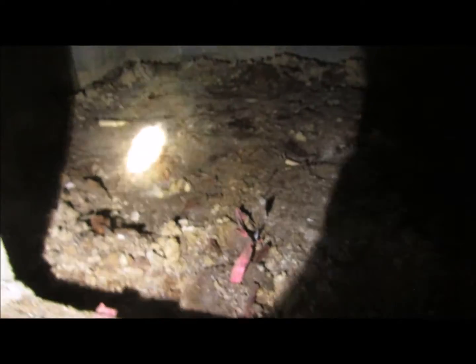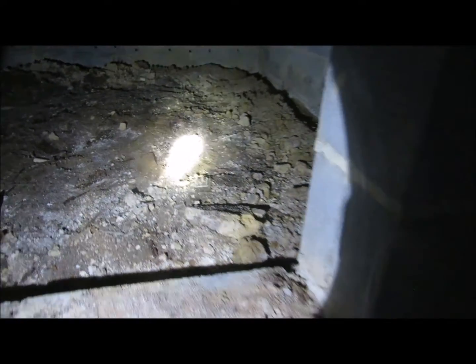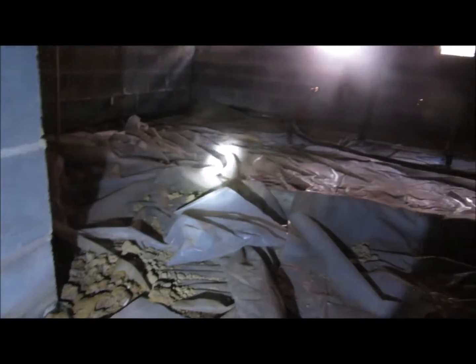This spot here is kind of a rainmaker. When the temperatures are right, most likely this is condensating. That's why it's rusting and you have all these spots. And then this moisture drips down onto here, which is not so bad, except that this is open to the main crawl space. So it increases the humidity in the main crawl space. So this is kind of a humidifier.